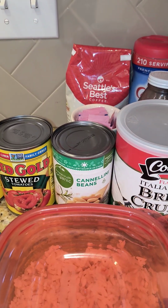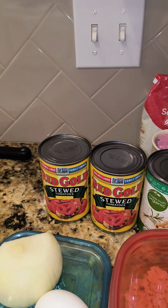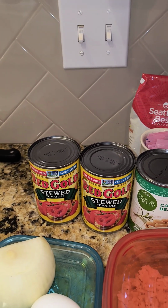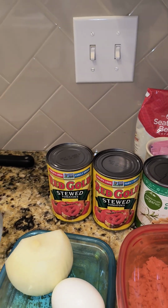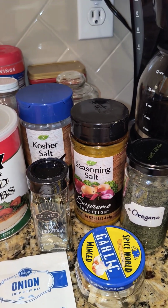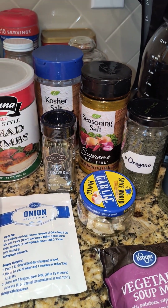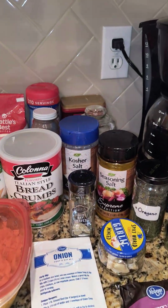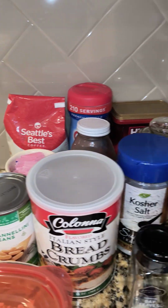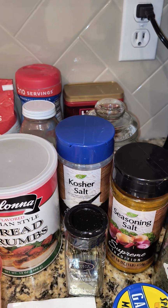I have some cannellini beans, which are basically white kidney beans. And I have these 2 cans of stewed Red Gold tomatoes, and I may just use 1 can. I'll have to see, and then add water. I'm going to use this seasoning salt, and that's going to go in the meatballs. And if that doesn't season it, and if there's not enough salt in the stewed tomatoes and the cannellini beans and the breadcrumbs, I'm going to season to taste with this kosher salt back here.